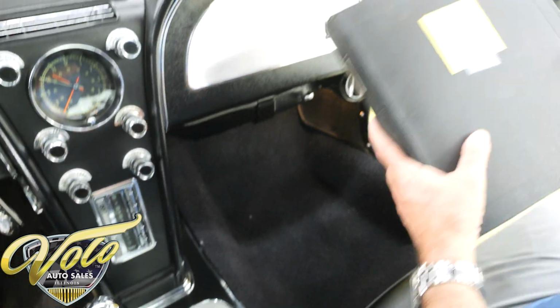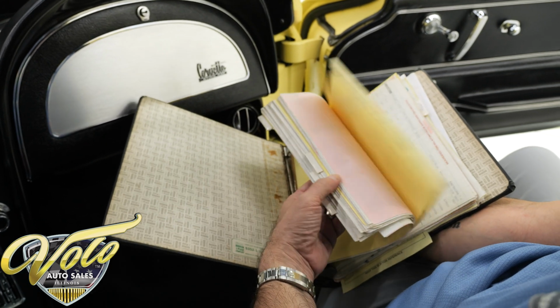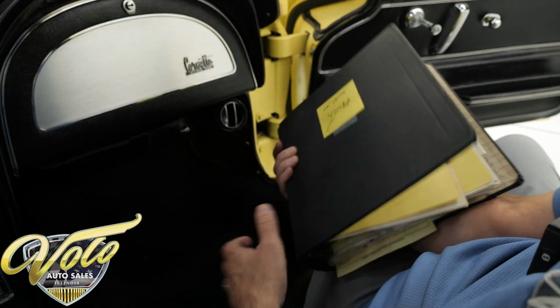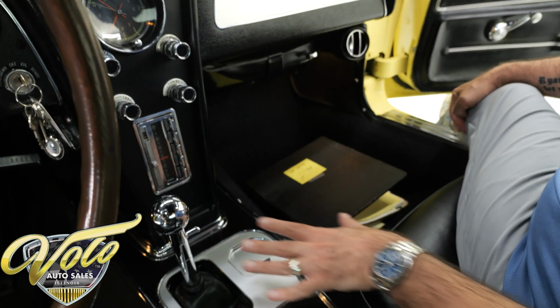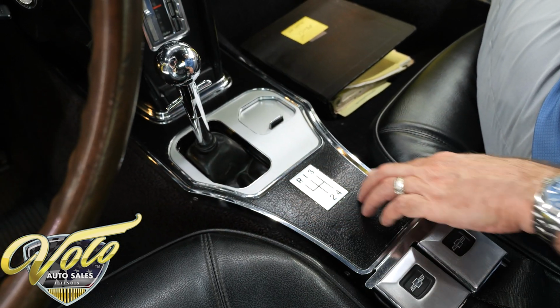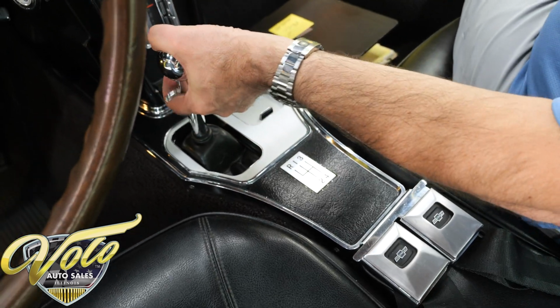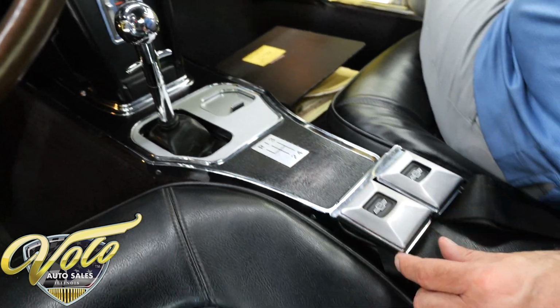Look at this old binder. It comes with all these receipts for over the years, going back into the 90s anyway. That'll come with it. So the center console's in really nice shape. Maybe this is even new because there's no pitting or scratches. So they might have replaced this. Correct reverse lockout shifter. Original seat belts.